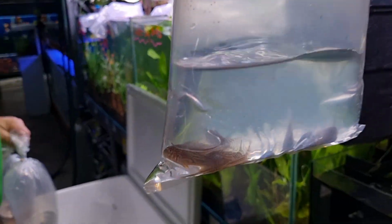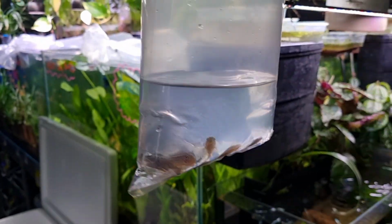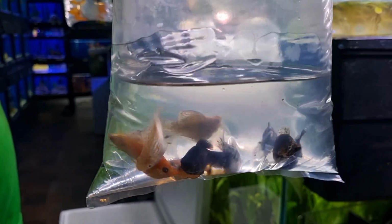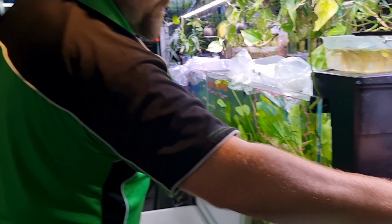I love their fish. Sterbai cories, nice and healthy size, good coloration on there. They look fat, they look good. Balloon mollies, which always look fat. And we have just some more assorted swordtails there as well.